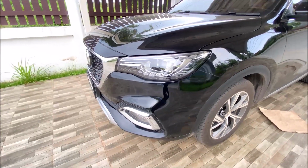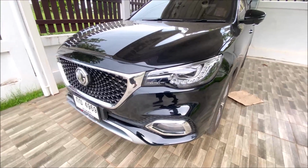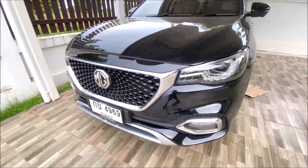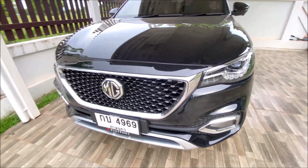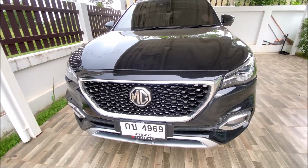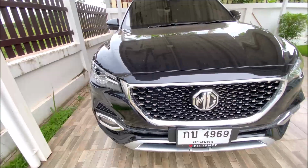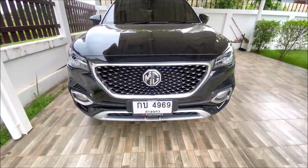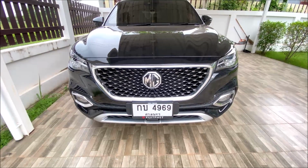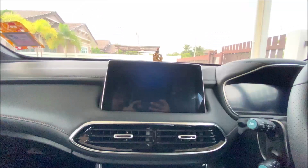And the second thing is, I feel there are no front parking sensors. Sometimes it's difficult to check the clearance in the front. If there were any parking sensors, it would be perfect. Though you have a camera, minor things like small strings or twigs or twines cannot be captured by the camera. That's the reason I prefer front parking sensors in addition to a front camera.